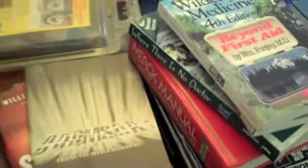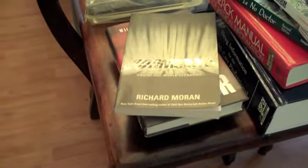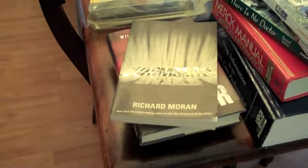Here we have a bunch of books that are fiction. One Second After is one of my favorites. Doomsday, The End of the World Scenarios, Patriots. These are all classics when it comes to books about prepping and survival. These are fiction books, but they give you a lot of practical information of what you would use if push came to shove and you needed to use it.